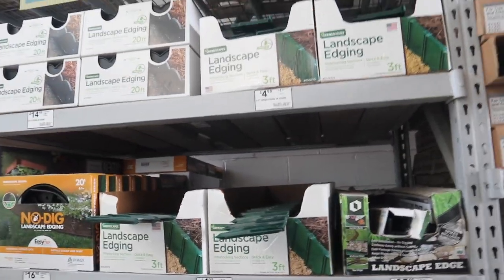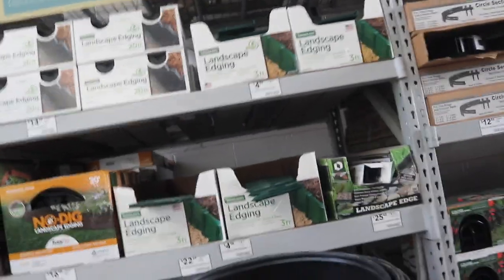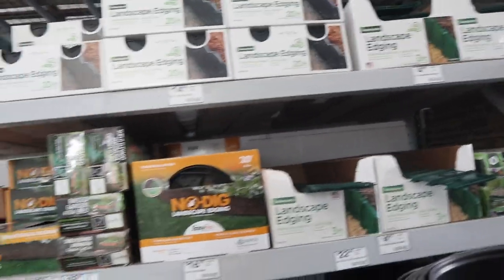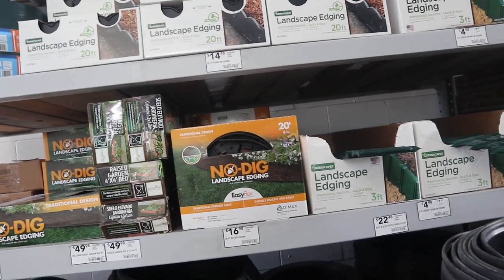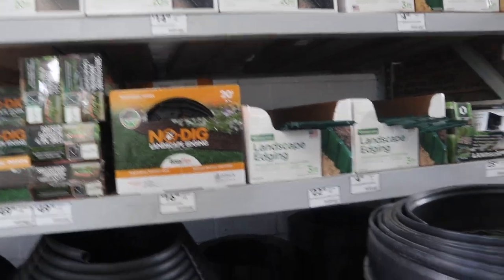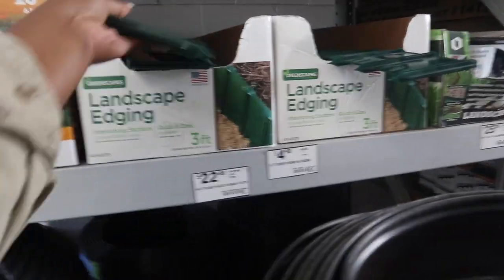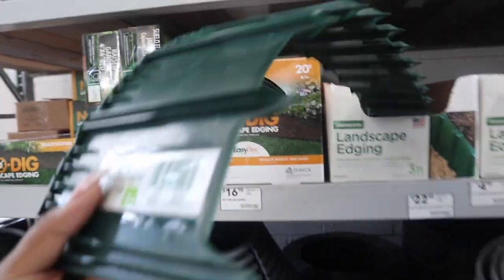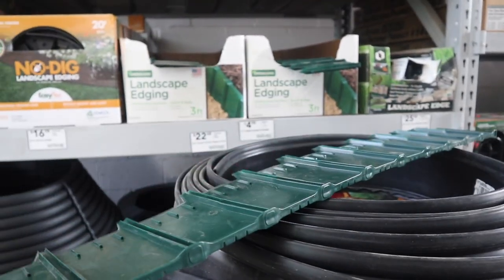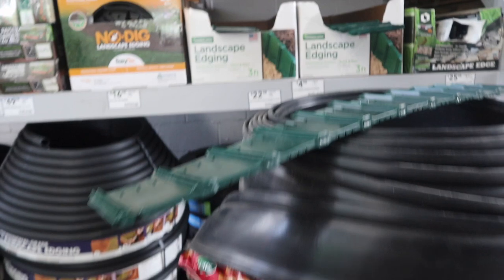Okay. Looks like it's this. This might be it, but this is way more than what you need. Yeah, because the porch is a little bit over 5x7, so it's actually not that big. These are 3 feet. I think two of these would probably work, to be honest.